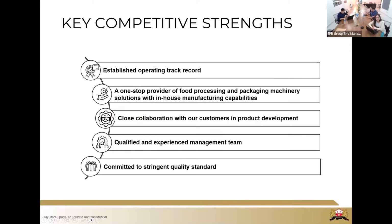These are our five competitive strengths that we believe make us special. The first one being our established operating track record. We have over 30 years of experience in this field, particularly for food manufacturing and packaging. We are also a one-stop provider of food processing and packaging machinery solutions with an in-house manufacturing capability in order to customize more niche offerings for our customers.